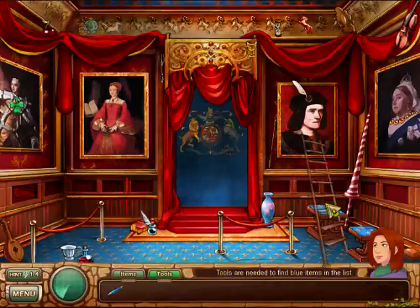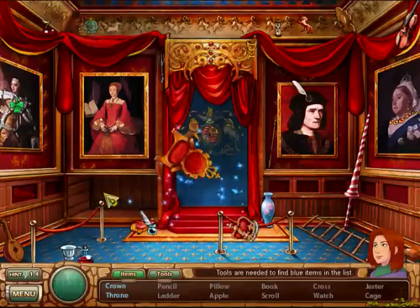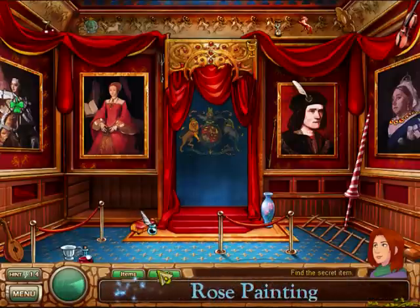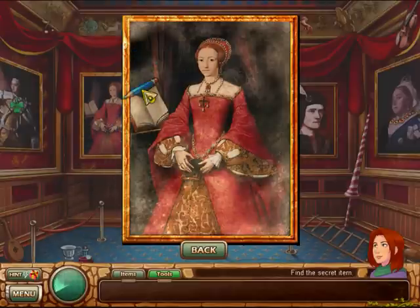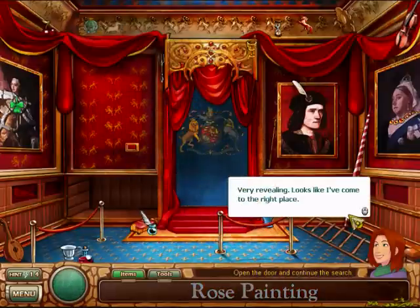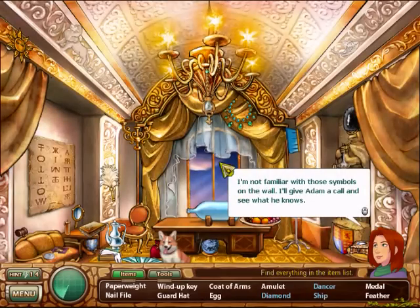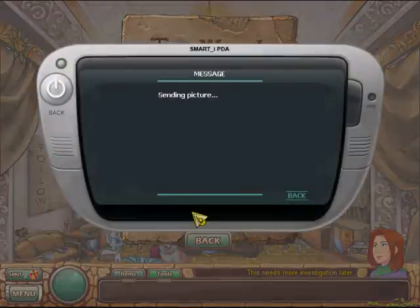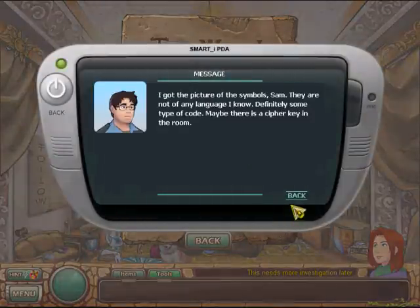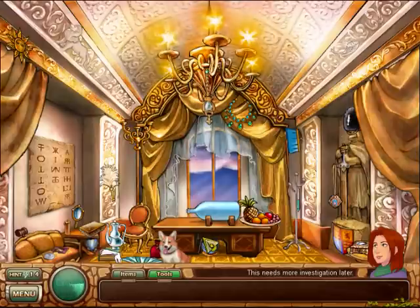Now where can I use a ladder? Here. And the rose painting. The way to get the rose painting is just by erasing this painting, which is very dusty, and hides the rose. Adam, what do you think? He thinks this is some sort of code. Excellent work, Adam. Excellent work.